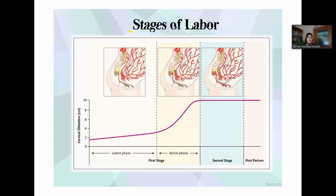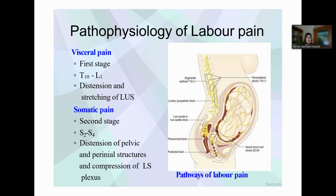So, before going into labor analgesia, we should know the stages of labor. As we know, there are two stages: the first stage of labor and the second stage, and postpartum. The first stage is again divided into latent phase and active phase, and then the second stage. The first stage is from the uterine contraction till cervical dilatation, and the second stage is from cervical dilatation till baby delivery. So, both have their own importance. That's why the stages have been mentioned.